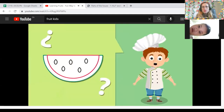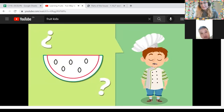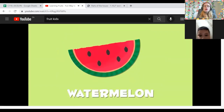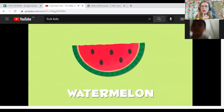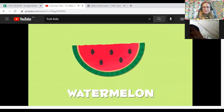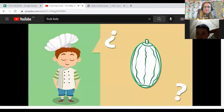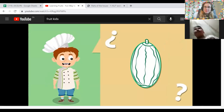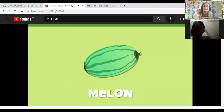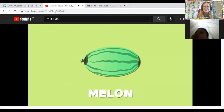Whoa! Did you know how big and heavy this fruit is? It's green on the outside and red on the inside. Do you know what it is? It's a watermelon! Watermelon is the summer fruit! This fruit is really big too! And has a coarse peel! What fruit is this? It's a melon! Say it with me! Melons look like a rugby ball!